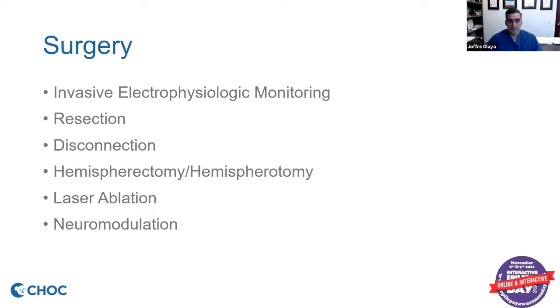Surgery can also entail resecting the part of the brain that's causing the seizure and taking that out, or disconnecting a part of the brain where the seizures are coming from, or doing a disconnection from one side to the other. One of the largest disconnections that we could do is what's called a hemispherectomy or hemispherotomy, where we disconnect one entire hemisphere that's causing seizures from the healthy part of the brain, so that the seizures don't spread to the healthy brain. Now, this is done in a patient that has a very diffuse process that's affecting an entire half of the brain.